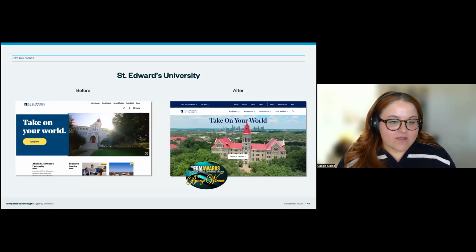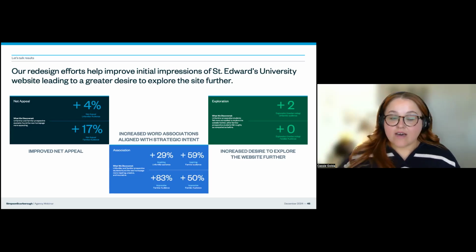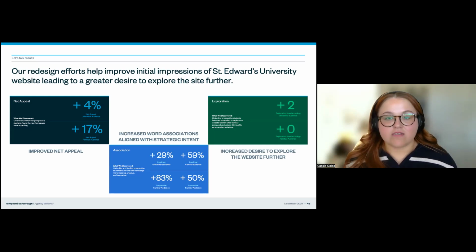And so when we look at the results from the pre and the post test, from the impression test, again, we saw massive increases, specifically with the word association in terms of where we're trying to move the needle. Definitely in exploration. That unfamiliar audience wanted to explore more. That's what we want them to do. Once they get on the site, we want them to continue to look for content. We want them to continue to look for information and not just bounce off.